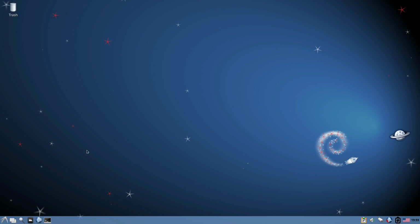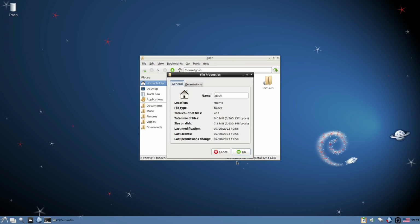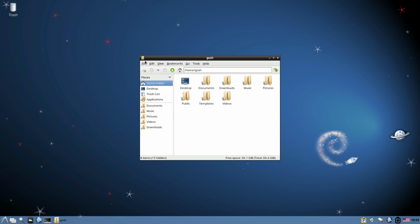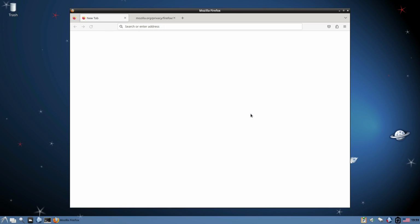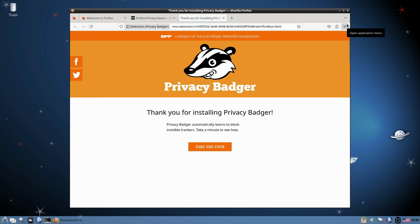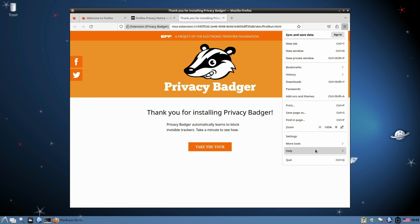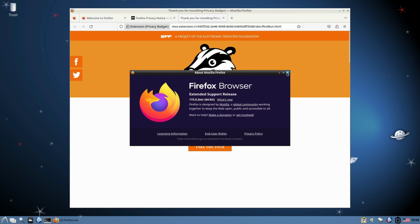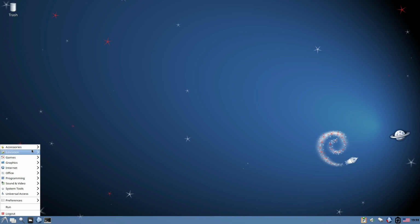So it goes, flash up, PCManFM, basically the file manager, usually used in older desktop environments that don't really need as much performance. Firefox comes with Privacy Badger pre-installed and uBlock Origin. Possibly that is the standard, some saying defaults.